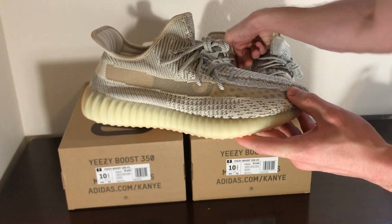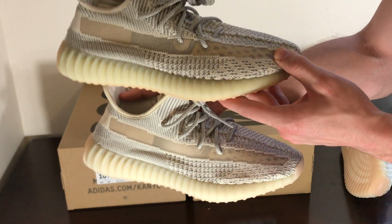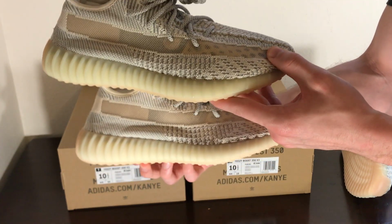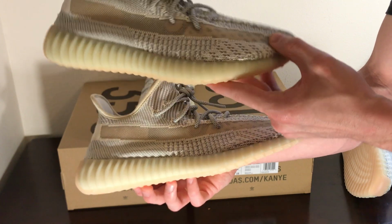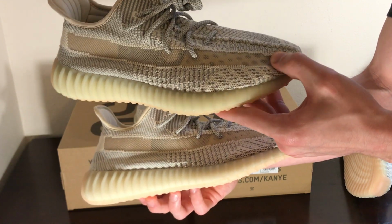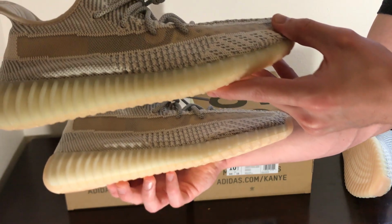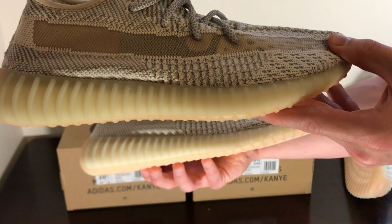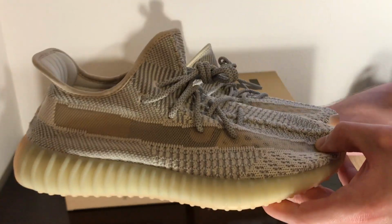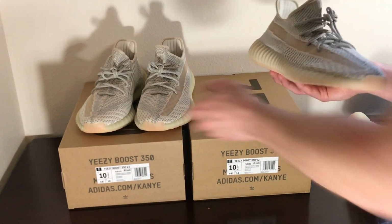Another thing, I'm going to get this other shoe so you can see them both side by side. Again, the rep is on the top. The midsole looks more yellow to me on their version. You can't see as much on camera as you can in person, but I just think that the midsole is probably the main noticeable thing between the two pairs of Yeezys.